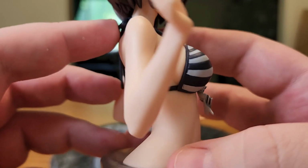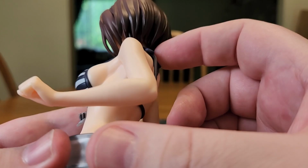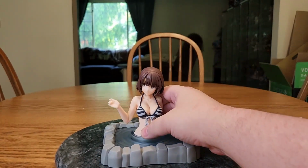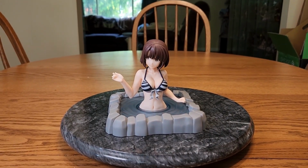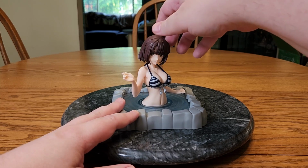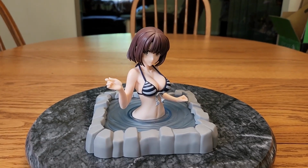Again, very nice side boob and quite large boobs. And $7 figure. So she just sits into the little hole in the base. So you can, you know, she doesn't peg in or anything, so you can twist her however you like. Let's bring her a little bit closer. And we'll do a spin.